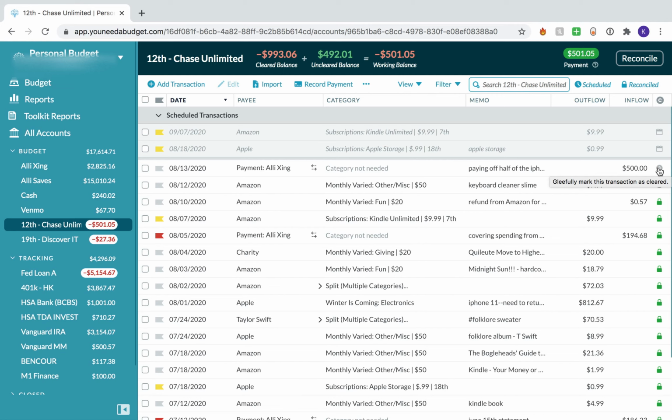So my credit utilization ratio, I want to lower that because I only have about $3,000 available on this credit card, and I was at $1,000, and my statement closes on the 15th. So I'm going to go ahead and make that payment today. It will pay off half of the iPhone, and then I'll pay off the rest of it next month when my statement is due. So I hope that made sense to everyone.